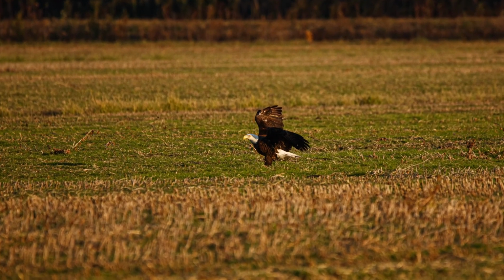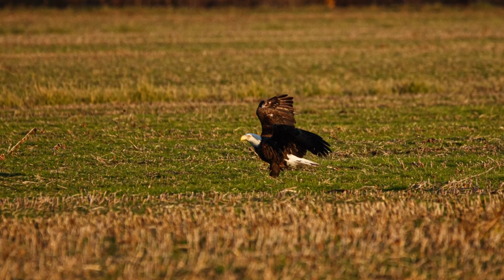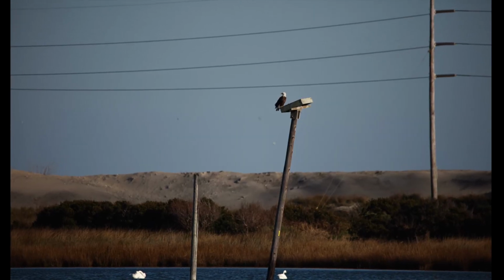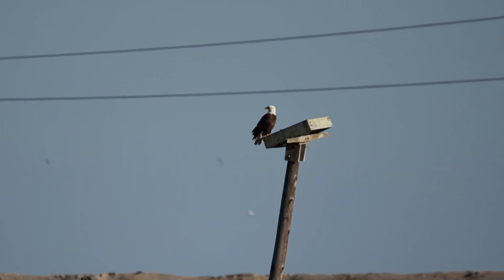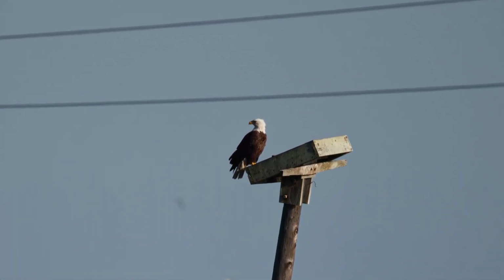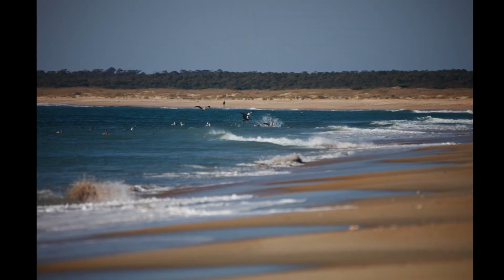Areas like the Pea Island National Wildlife Refuge, Lake Mattamuskeet, and Pungo Lake provide particularly rich hunting grounds for these iconic large raptors. I watched several eagles going after ducks throughout my visit. Freaking awesome birds.